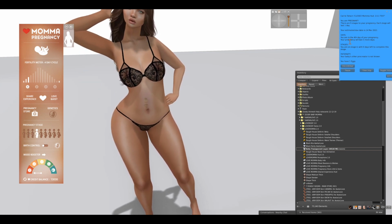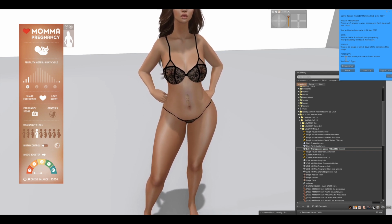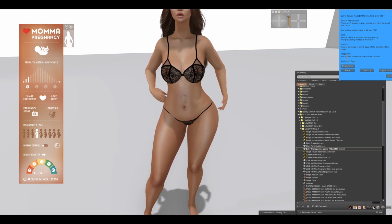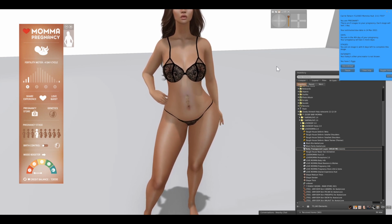I'm on the 4th stage with 0 days left to complete this stage. That means that the rest of this day I'll complete this stage. By tomorrow I'll be on a new stage. My baby's procreator is not known. So I know that I was doing a LoveQuest with J.S. Greenwood. So the first thing I'm going to do is get a paternity test.